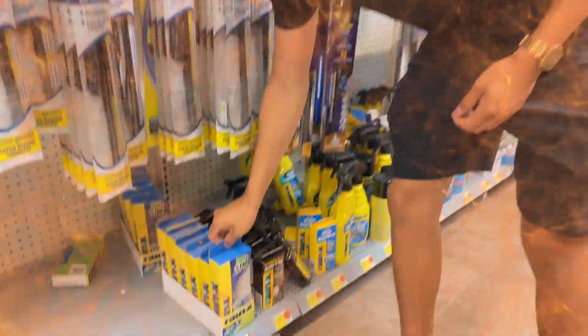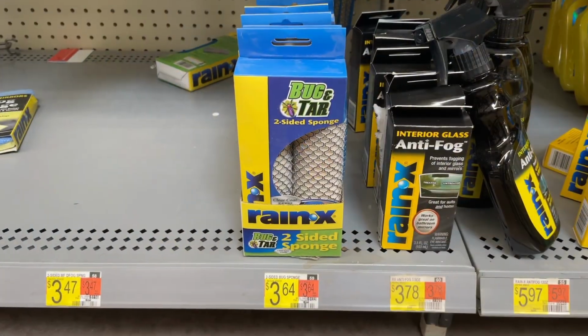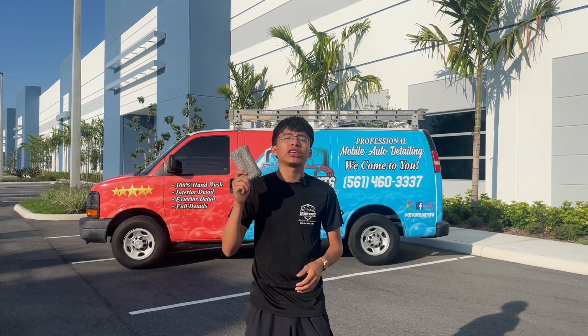It's none other than this bug and tar remover sponge, two-sided sponge by Rain-X. So as you guys can see, this product here is $3.64, roughly $4. Believe it or not, finding a bug remover sponge that is effective and safe is very hard to do, and that is why I was very surprised when I gave this sponge a try for the first time and saw how safe and well it worked.